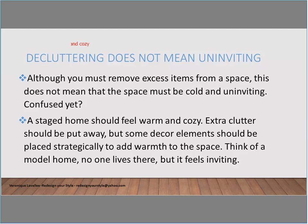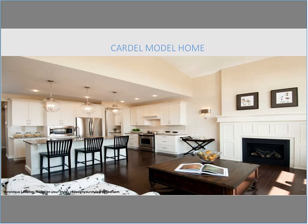My best example here is a model home. So this is a model home. Cardel is an Ottawa builder here, and this is one of their model homes. Even though nobody's living in this house, it's a model home, it still really looks warm and inviting. What they've left or put into the model home are decor elements, and they're not personalized, right? So people can actually see themselves. They say, oh, this is very inviting, and they can visualize themselves in this space.